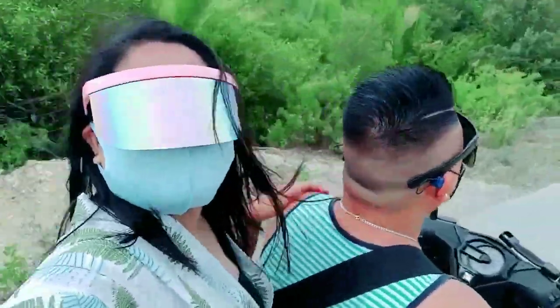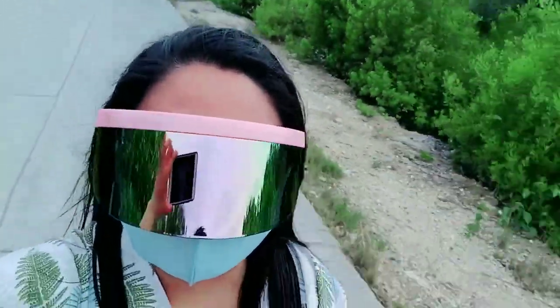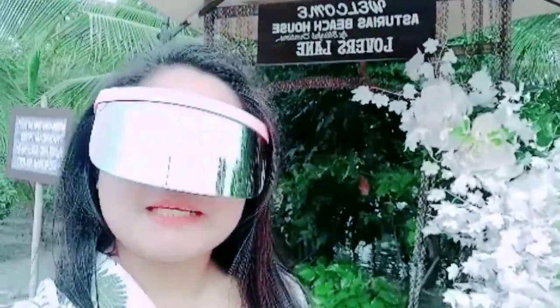It's day 2 of our Asturias travel. Of our Asturias escapade. We're still here in Asturias Beach House, Lover's Lane. So you could see there, you could make that as your background on your pictures.